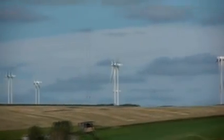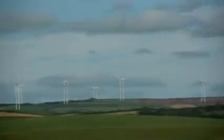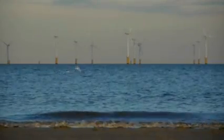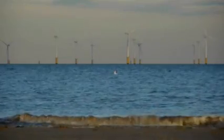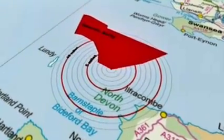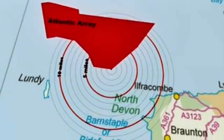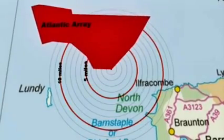Policymakers are turning to offshore wind because they see it as a neat solution to the public's rising opposition to turbines on their hillsides and in their villages. But power companies want to minimise costs by staying as close to shore as possible. In places like this, in the outer Bristol Channel, the so-called Atlantic Array is planned for inshore waters only 8 or 9 miles from some of the country's most delicate coastal ecologies.